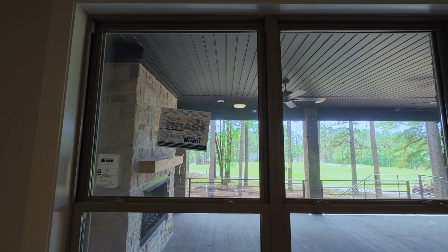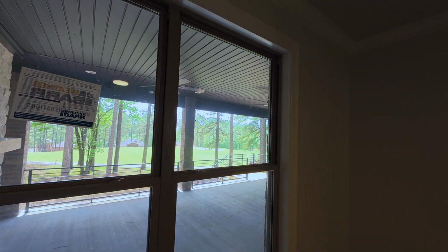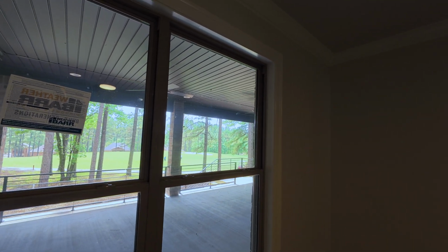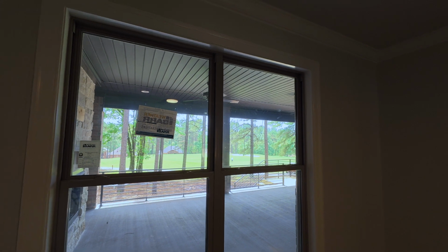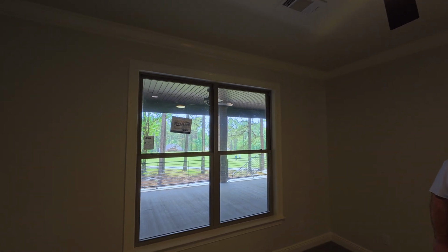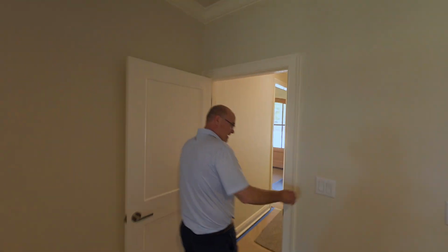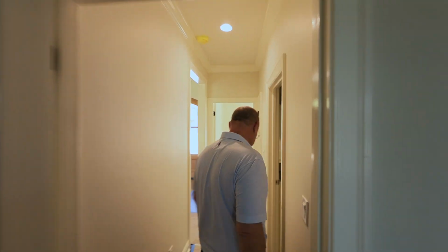And we have had folks put a small slider door or French doors here in this bedroom, and then they can use it for an office or something and go straight out to the porch. Yeah, which would be nice. Yeah, I definitely would do that for sure. This is awesome. Well, thanks for coming over to see this one.